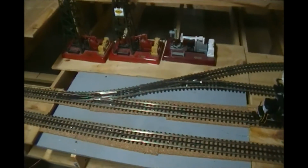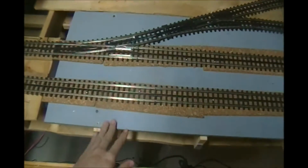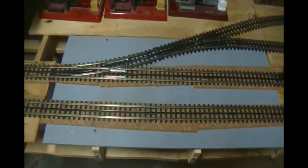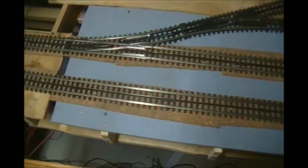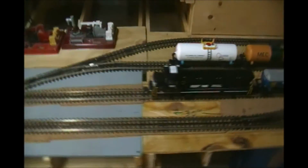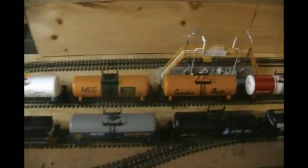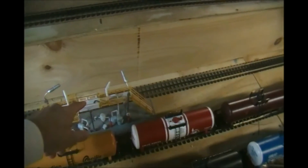Okay, so now what we got is we removed the bridge that was here, and now we got this gray piece of plywood in its place, which once we ballast it, you'll never know. And then we put these spurs on here. So we got 2 spurs for our oil cars. Now we got these 2 MTH oil docks. I think that's what they're called.